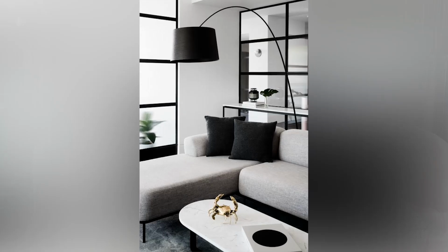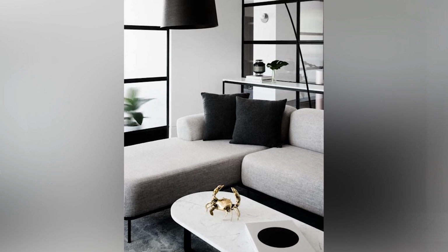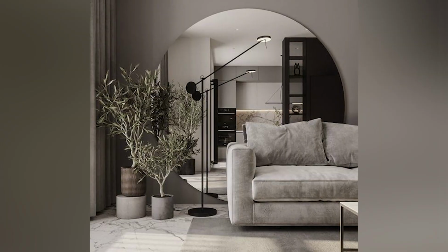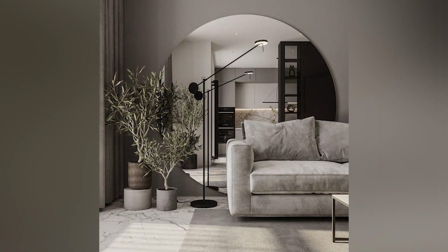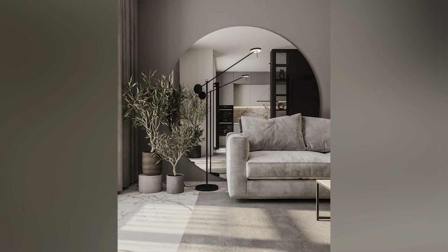Fantastic. Next on the list of key things for illusion of space creators: mirrors. I think everyone knows this one. So yes, definitely we add more mirrors. That's obviously going to reflect whatever is in that room, creating more space.